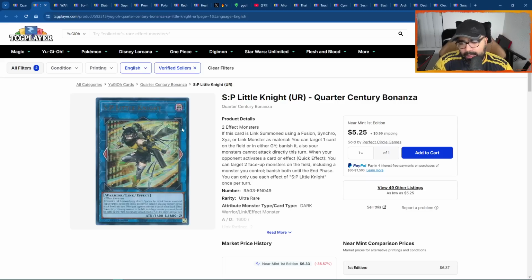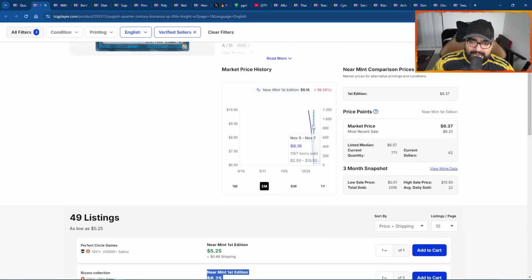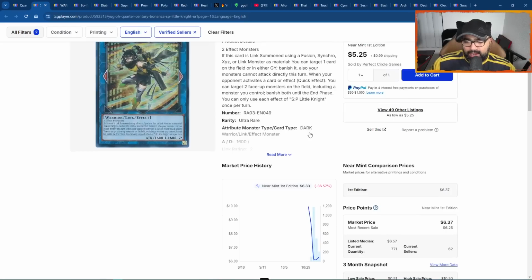Not bad at all. We said, guys, that we expect the floor of this price to be $5, especially as the ban list speculation continues to loom over this card. If it doesn't get hit, then I expect this to be double digits, even as an Ultra Rare. That's what I expect, guys. But we'll see. Right now, we're in another gap zone. We're playing the gap zone between Bonanza and the ban list. So, a lot of indecision.